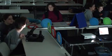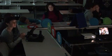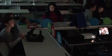Ah, he was very small in body, but he was very big in spirit. They're his parents, his doting parents.